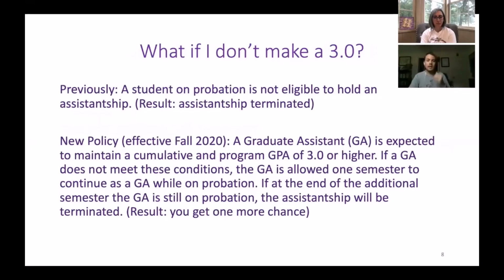So as I said in the very first point, to get reappointed, you have to have that 3.0 GPA. Well, here's the exception. So previously, if you were a GA on campus, you didn't quite make that 3.0 GPA, you were not eligible to hold an assistantship anymore. You were terminated. But starting this fall, actually, we have a new policy. And it's a really good policy. I think it's going to help some people who may have found themselves in kind of a tricky situation. And so what that is if you're a GA on campus, again, we expect that 3.0, but if you can't meet this, you're just not quite there, have one bad, one off semester, we are going to allow you guys 1 semester to continue as a GA, but be on probation.